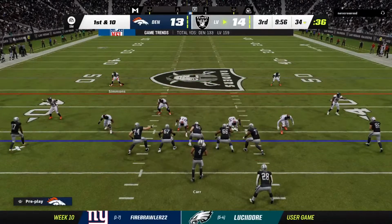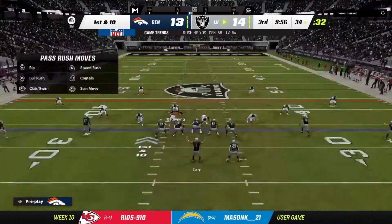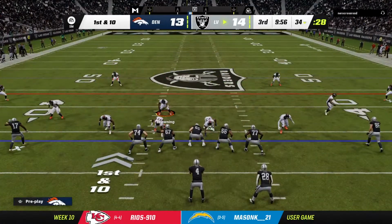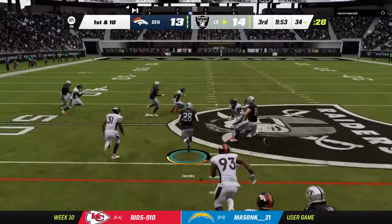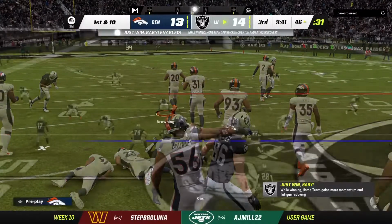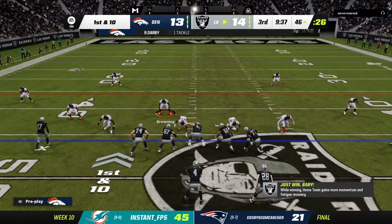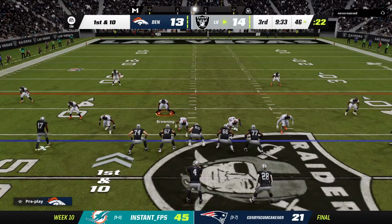The offense for Las Vegas about set to begin the drive. On the ground, Jacobs will get the third quarter started. And he's got some space here. And he'll be taken down, but not before they work it across midfield. 74 yards for him on the ground now as he has been terrific here this afternoon.